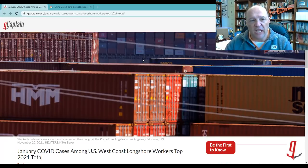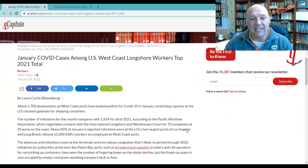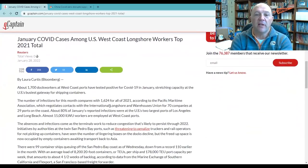And this story right here goes to it even further. This is a Reuters story in GCaptain. January COVID cases among U.S. West Coast longshore workers top 2021 total. About 1,700 dock workers at West Coast ports have tested positive for COVID in January, stretching capacity at the U.S.'s busiest gateway for shipping containers. The number of infections compares with 1,624 for all of 2021. In one month, there are more positives in West Coast ports than there were in the entire year. And this is going to mean shutdowns. This is going to mean slowdowns. This is going to add to the constraints already in those ports.